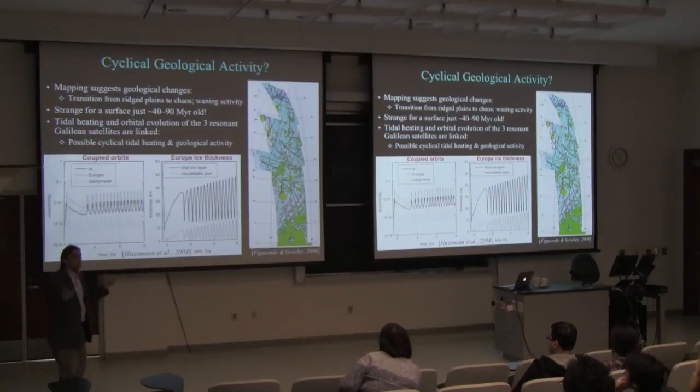And one can imagine we just happened to be unlucky and come along, and Europa has just gone through this change where it used to make ridges and had a very thin lithosphere, say, to a thicker lithosphere that started convecting.